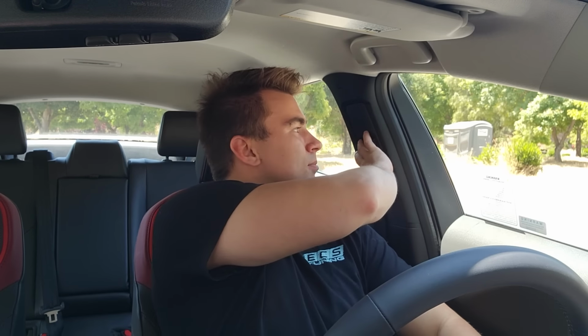And having the indicator, I've noticed, is actually especially useful in this Prius, just because this B-pillar back here is really, really wide.